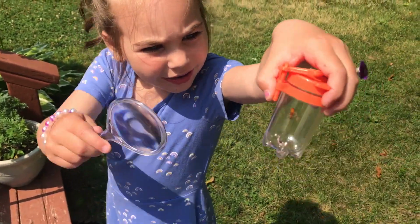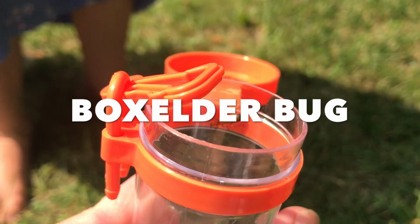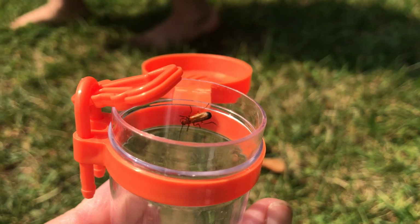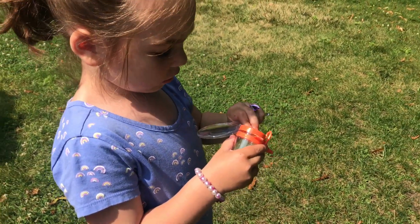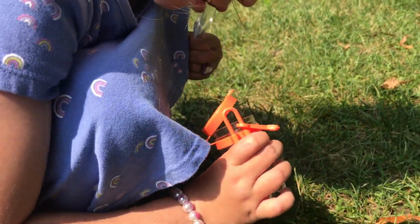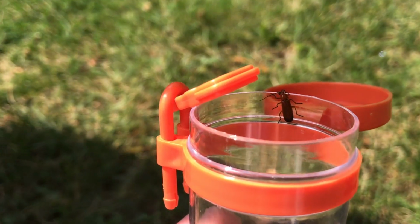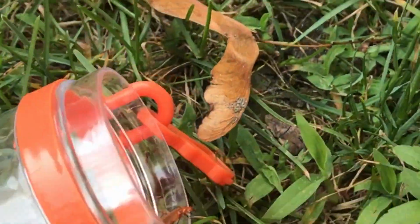First bug. Box elder bug. Don't want to hurt the bugs, so we want to let them go. It's named after the box elder tree. That's the tree with the helicopter pods.